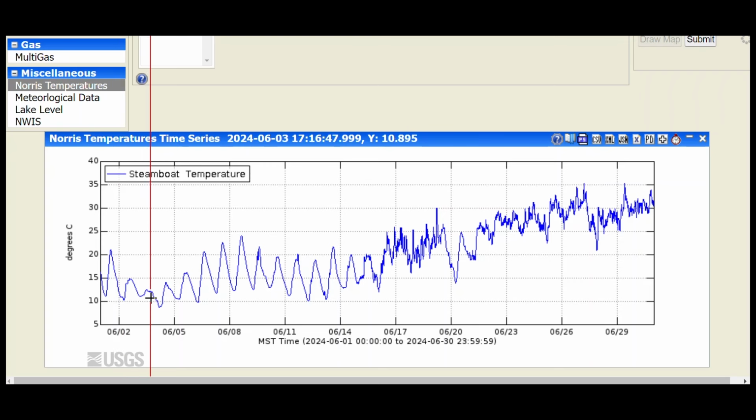Sort of the middle of the month, we started seeing more variability, and that's a sign of minor eruptive activity. So we're seeing more minor activity at Steamboat right now. That suggests that we will culminate in another major eruption, perhaps sometime in the next few weeks.